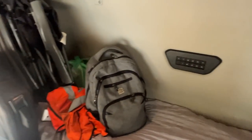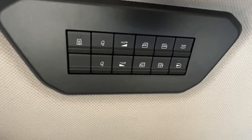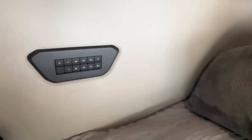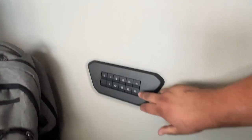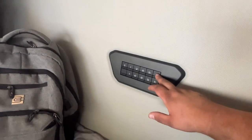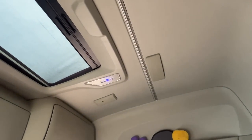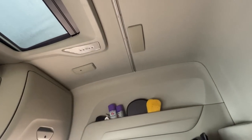Anyway, we've got controls. I've got a load of stuff over here. Everything that you can control from the dash, pretty much, apart from driving, you can operate from the bunk as well, so that's cool. We could be laid down on the bunk like this. So you've got your lock button, that locks the cab. Unlock button. And then you've got your lights. They're already on because I just unlocked it. But if I press it once, I think it goes to blue. Here we go. Press it again, goes to full brightness. Press it again, turns off.